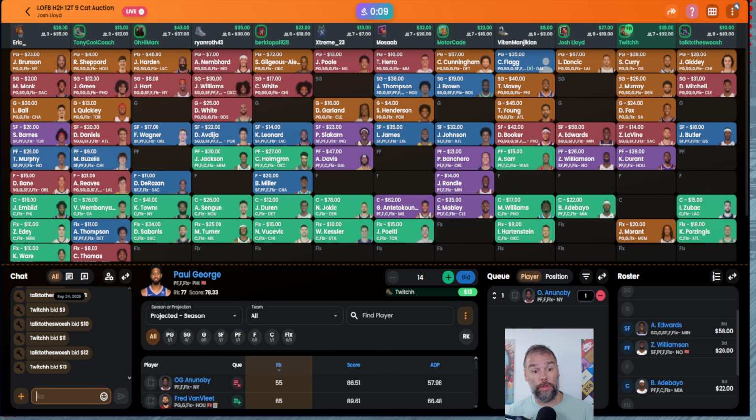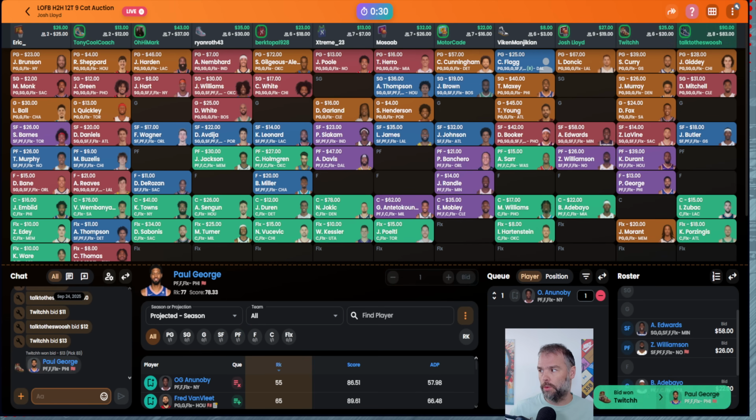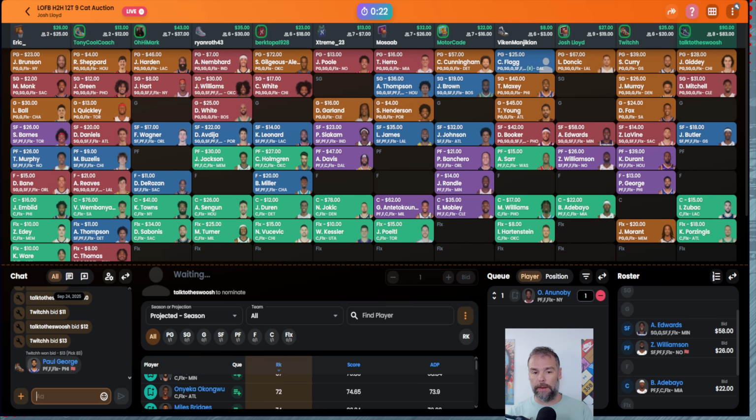Ooh. 13 now. Oh, a bidding war on Paul George is not what I expected between Twitch and Talk to the Swoosh. Now, Twitch only has $38 left for 7 players. Swoosh has 90 left for 8, and Twitch got him for 13. Now, we're still running into that problem here a little bit with Swoosh. If I was him, I'd be so hard into OG Anunoby. I'd be incredibly hard for OG.